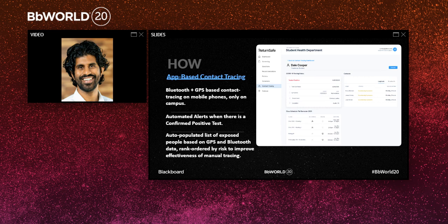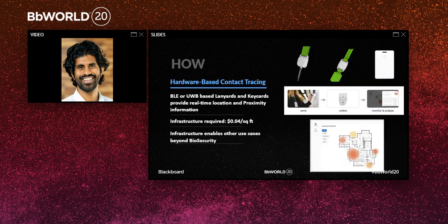What all of that leads to is a contact tracing capability where if someone tests positive, we need to immediately figure out who are the people that they came into contact with during their infectious period. So our application on the desktop, which can be used by the student health department or HR for faculty and staff, is able to produce an automatic report which shows you these are all the people that this person came into contact with during the infectious period.